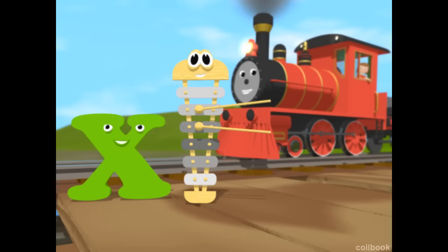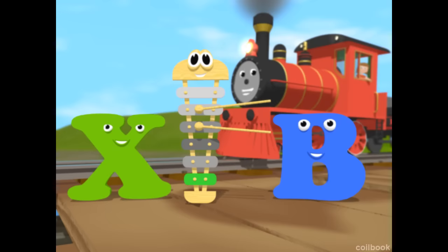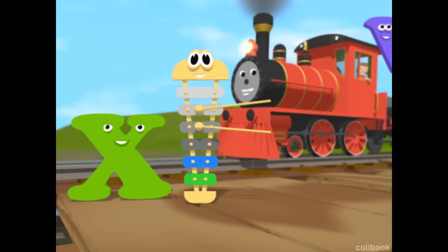G is for green. Good. B is for blue. Bravo. V is for violet. Very good. R is for red. Really good. O is for orange. Outstanding.